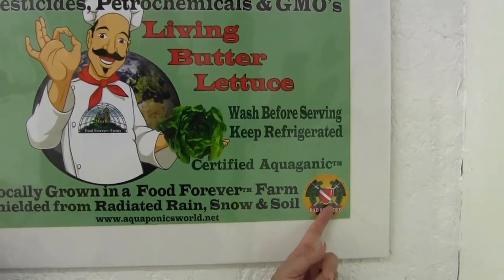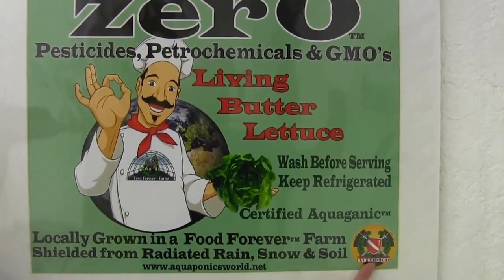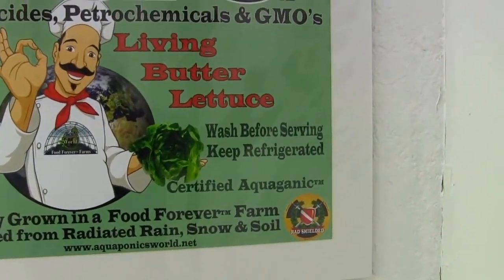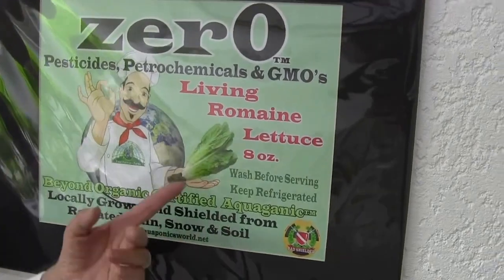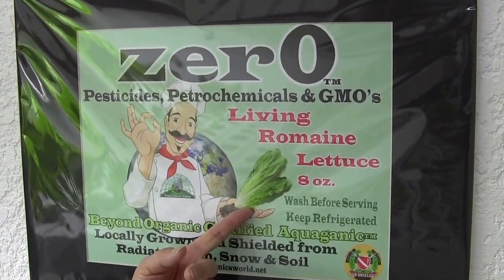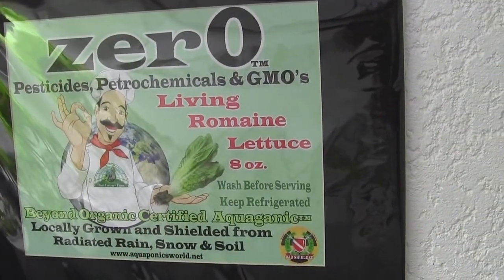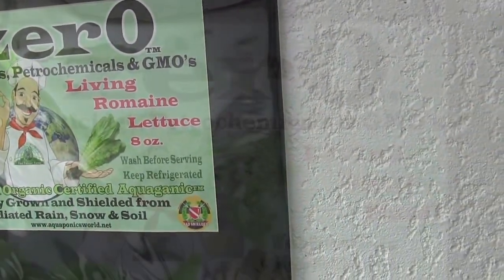There's the red shielded logo on the label, and so this is the label that we're going to be putting on all of our products. And next to that one is the zero label with a living romaine lettuce. No other company is putting out a living romaine product, so we're really excited about putting out that product.